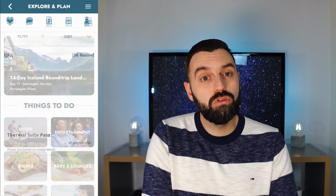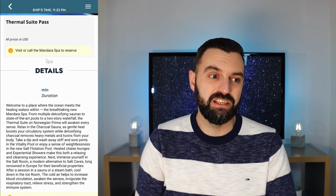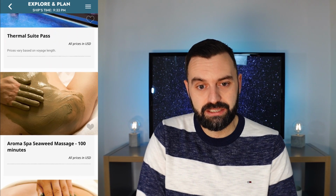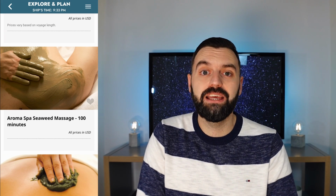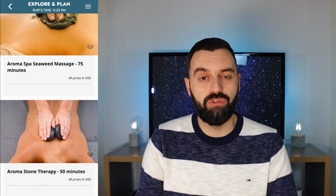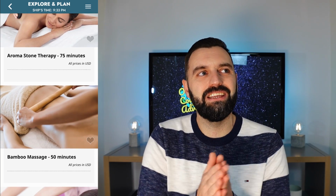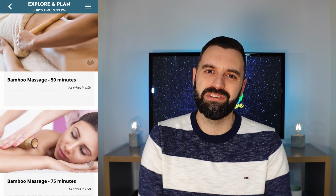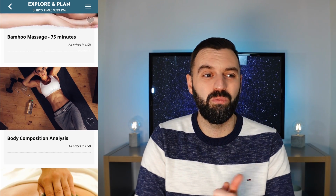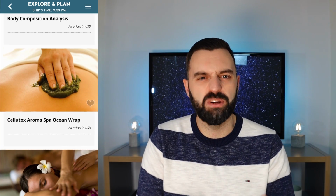Now the spa section does show you what treatments are available, all the massages and the barbers and stuff like that, but it doesn't tell you any prices, and you once again cannot book any of the treatments in the app. It just tells you to ring the spa to make reservations. You wish it told you the price, so it wasn't a shock when you rang up, and if you were on a budget, you could work out whether you could stretch to it. It'd just be handy if it showed you the price for some of these things.